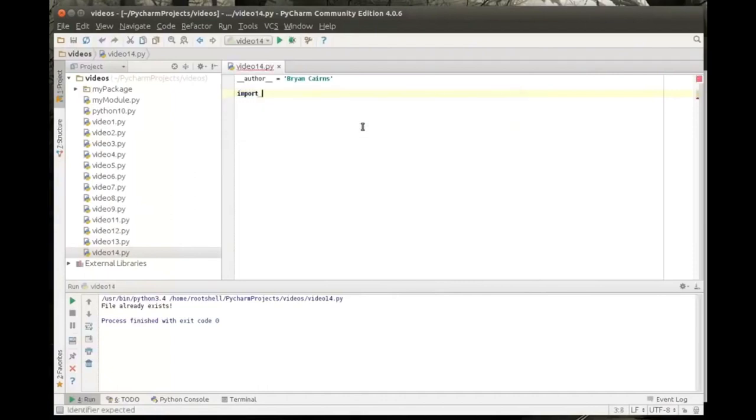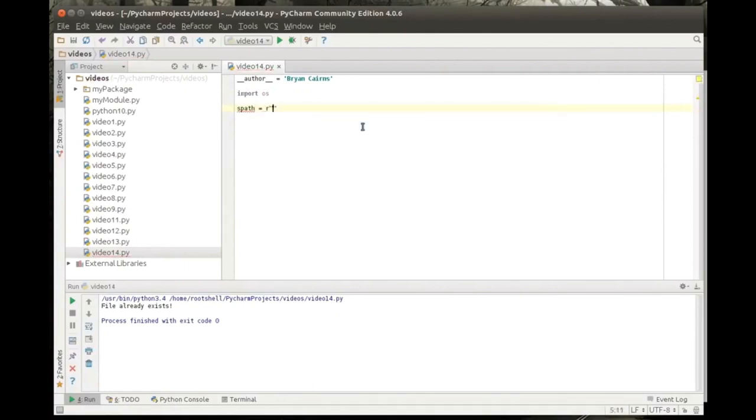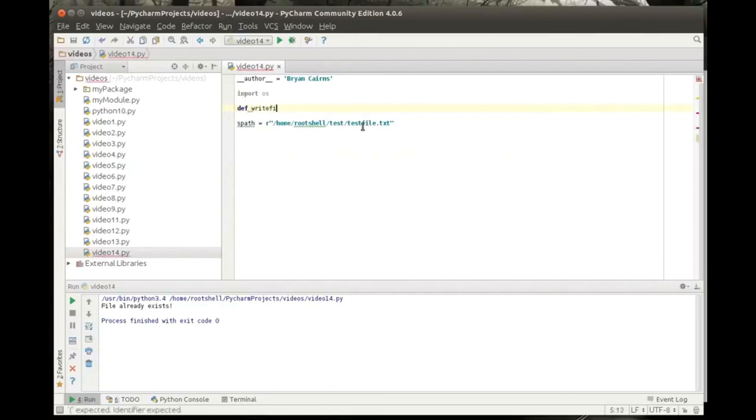So we're going to say import os. And we're going to just do s path, why not? And I need to actually set the path here. And I'm just going to make it a text file. That way it'll open up in my text editor. Now what we need to do is do a bit of magic here, if you will. So we're going to make a function.